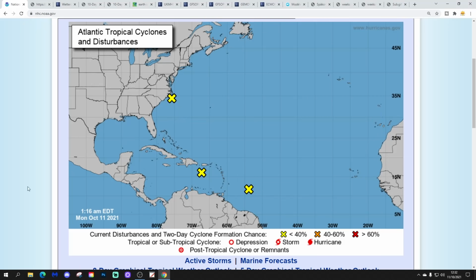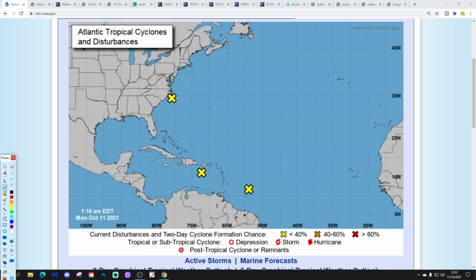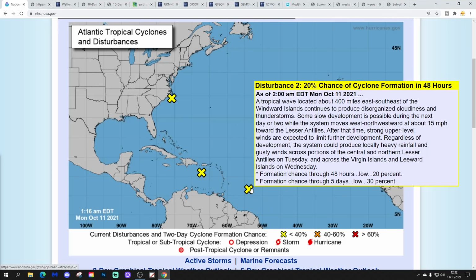We have a yellow X just here in the Caribbean. That is disturbance 3 with a 10% chance of cyclone formation in the next 2 days and a 20% chance in 5 days. I don't think I have to worry too much about that one. And then we have this yellow X just here, which is disturbance 2, and that one has a 20% chance of cyclone formation in the next 2 days, and a 30% chance, I should say, in the next 5 days. Again, I don't think we have to worry too much about that at the moment.